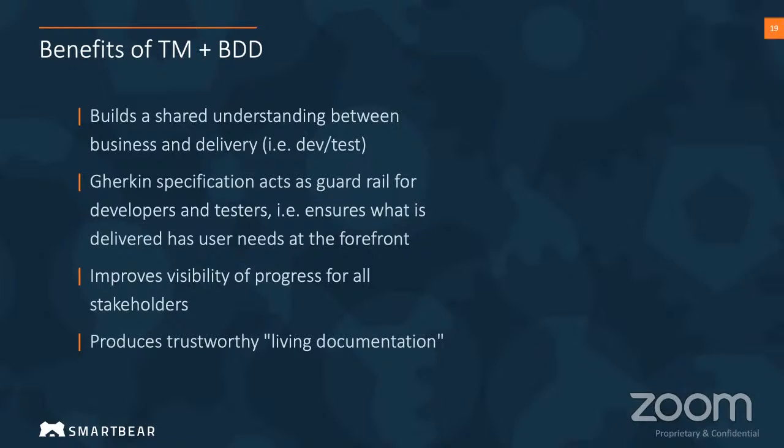Just to add to that, we're taking a part of BDD, and more specifically the Gherkin syntax, and applying that to test management. Depending on your organization, your QA team may be the only ones taking that part of BDD and applying it to their test management. And then the product team, more business analysts, may see that and start using it. So it could be a start for your organization.